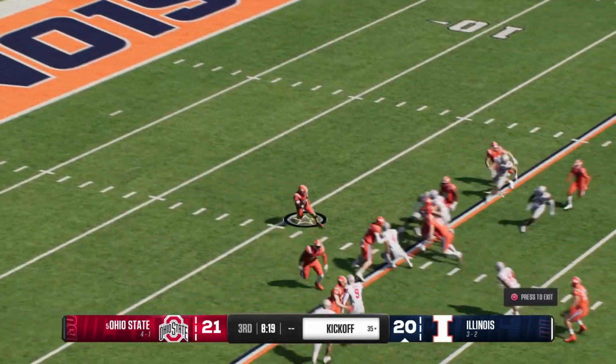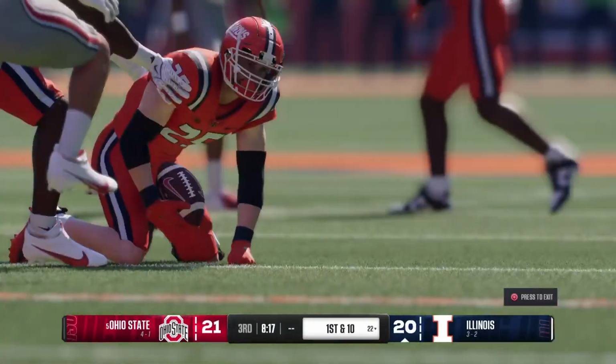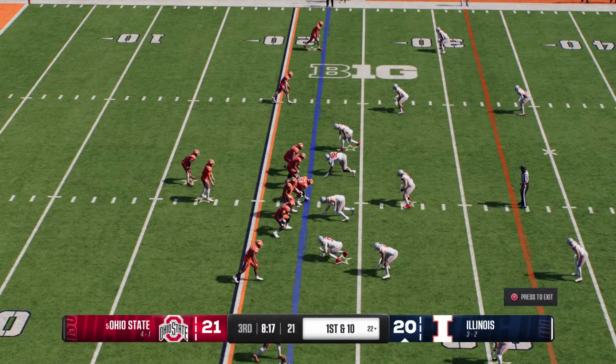From inside the 10-yard line, he'll bring it back. Nice job executing all of the assignments as they put a stop to that return at the 22. The Illinois offense returns to the field.